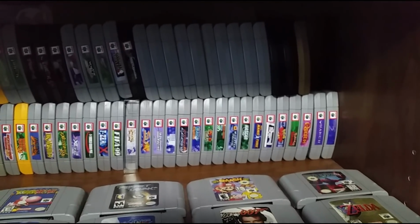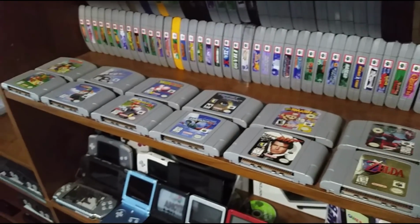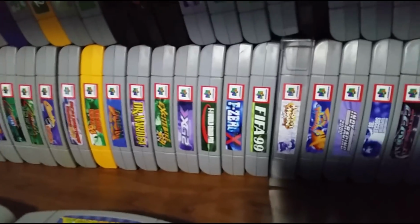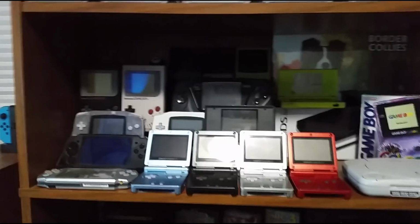But my nicest ones I put up front here. Or at least, maybe I shouldn't say nicest, but my favorite ones. And so my most valuable one is this Harvest Moon that I have inside the little plastic case that you can see. Down here is my portable collection.